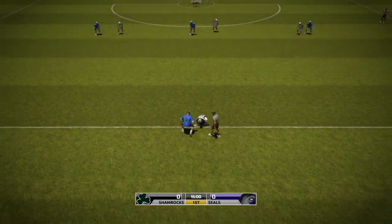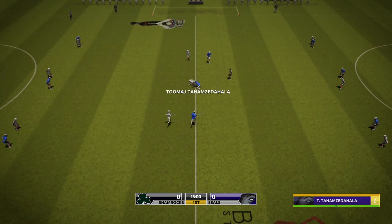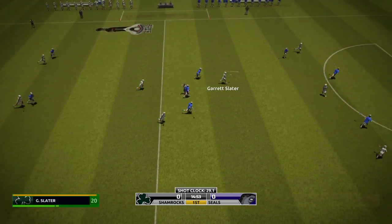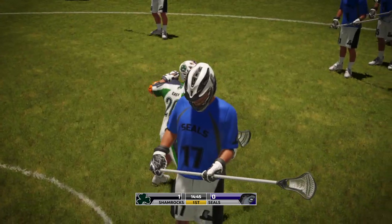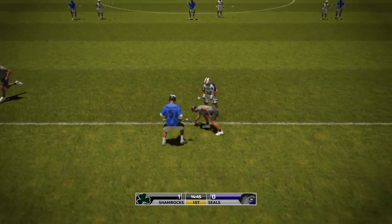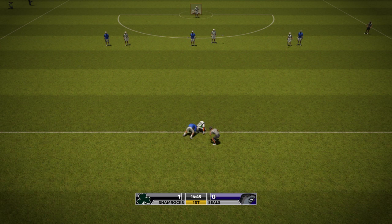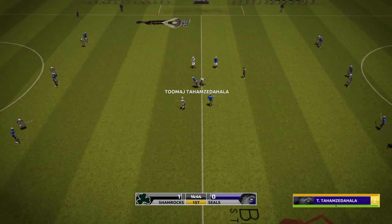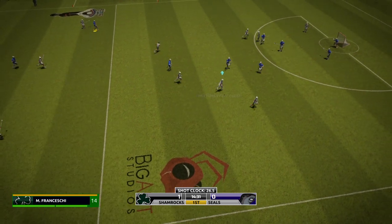So here we go. Connolly wins it for the away team. Has time and scores. The away team are in front here after that goal. Down to the faceoff for a huge possession. The away team with possession. We are underway.